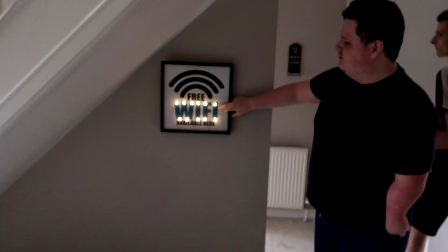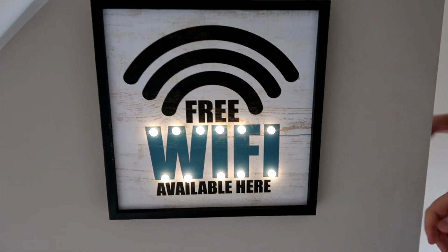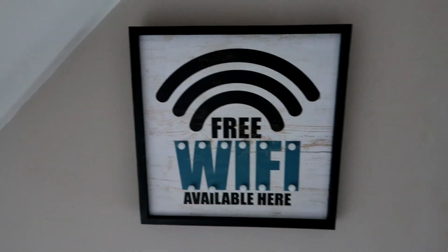Like, who literally cares? I'm just demonstrating the chandelier real quick because this house was made for people 4 foot and below. I'm not even on my tiptoes. Right, this is one of our housewarming gifts. That's not actually true, by the way. Yeah, you do have to pay for the Wi-Fi here. So, yeah. We have a beer.